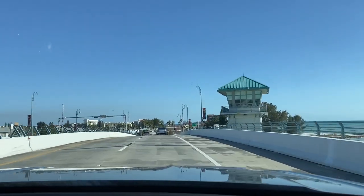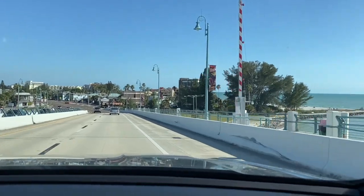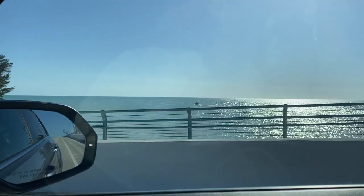Alright, back on the road we go. So it's time to find somewhere to sleep for the night. So we hopped in the car and headed over to the cutest area, St. Pete's Beach.